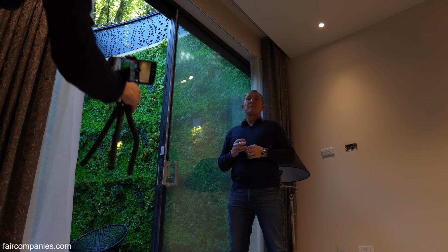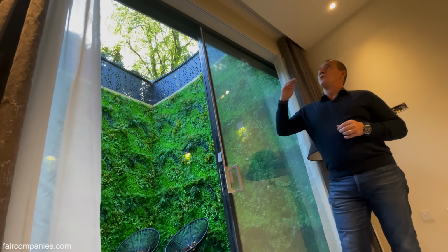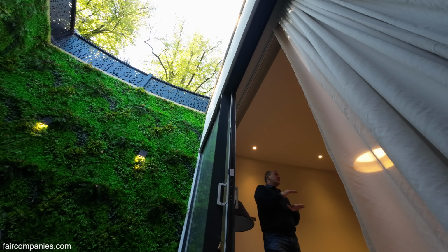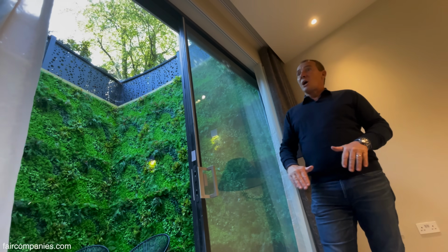How far underground are we here? Well, the ceiling heights here are just over 3 meters, but you've got another meter on top of that, which is both structure and the landscaping on top of the structure. So at this point we're probably about 4 meters below the garden level.